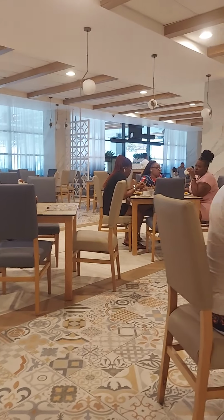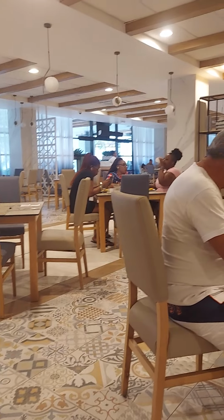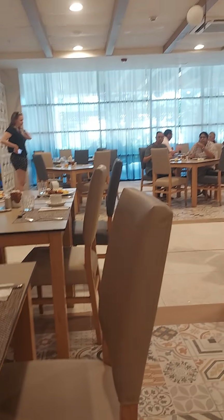I do like the decor in here. I like the colors. They're very nice. Got the tiles on the floor. And the colors are really soothing. I do like the colors.